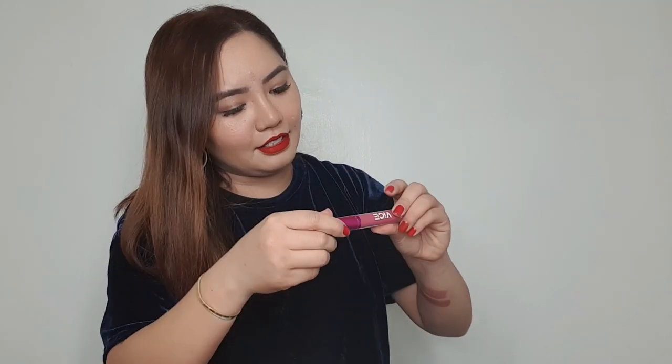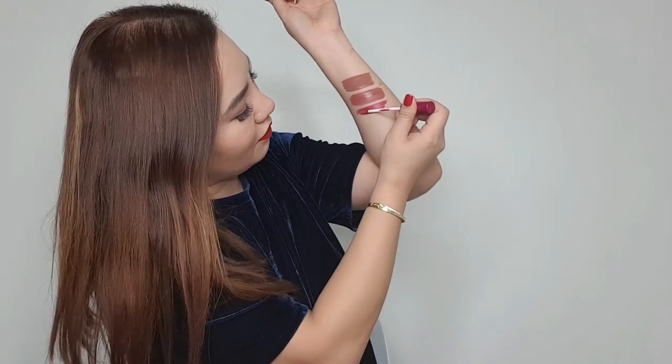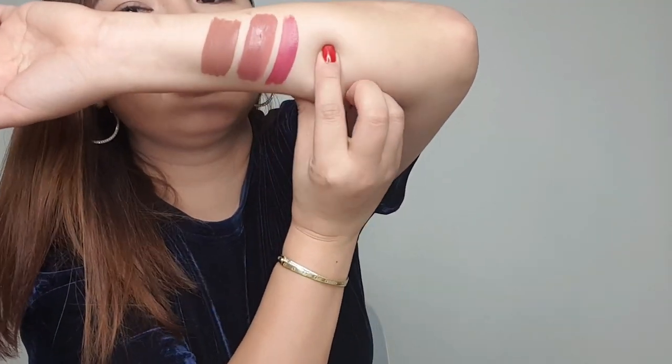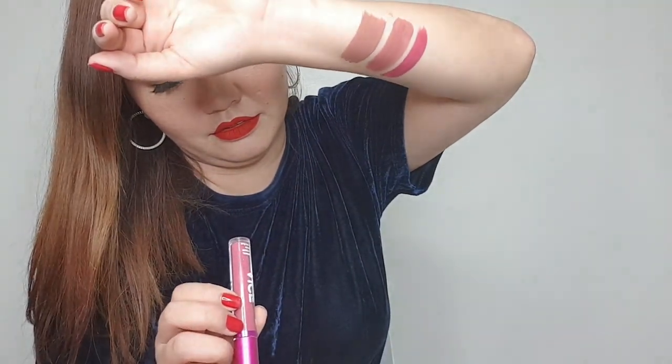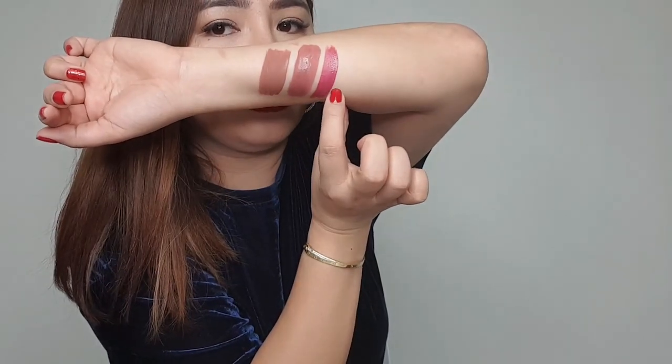So, the third one is yung Curse to Fine. So ito kitang-kita yung difference ng Curse to Fine. So this is the Curse to Fine. Yung packaging niya is like this. Yung kulay niya is a little parang nasa pink, dark pink, ganun. Parang pinky color din siya. And ito siya sa balat. So, ito yung Curse to Fine.